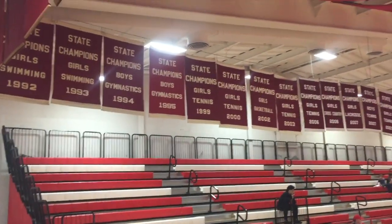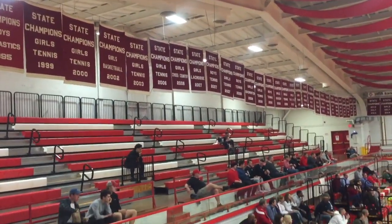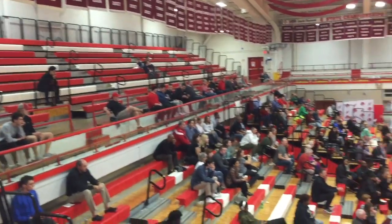The banners, the ribbon, the red, and the enthusiastic crowd really make this a winning facility. Plus, around Christmas time, it's just good to hang out and watch some basketball all day. You don't know what some of these kids are going to do in the future.